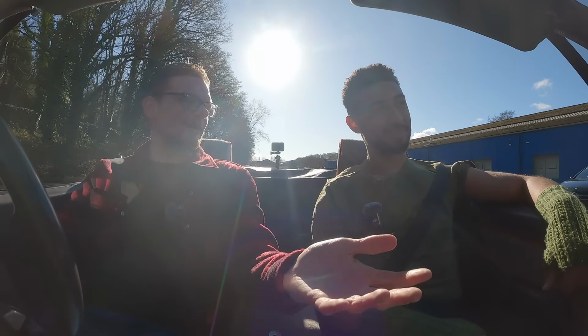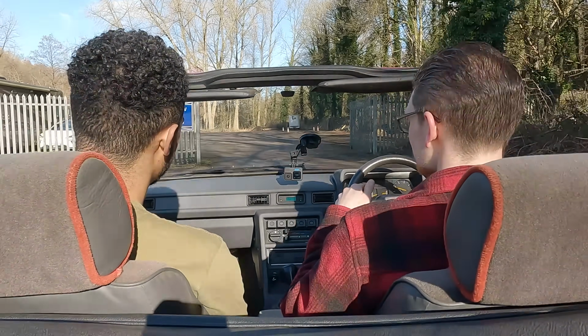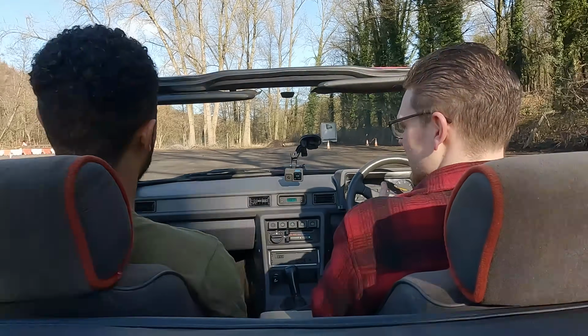It puts a smile on your face. Also, because these are so unknown and unloved, they're cheap as well. You can pay half the money for one of these that you pay for a TR7. I think the thing is, in the world of classic sports cars, even in the world of 80s sports cars, the SS1 is niche. I mean, you hardly ever see one.